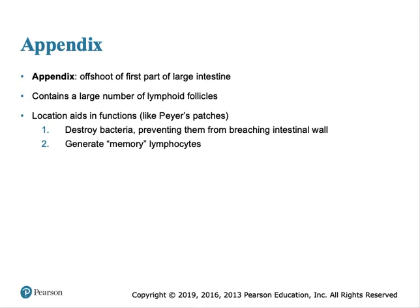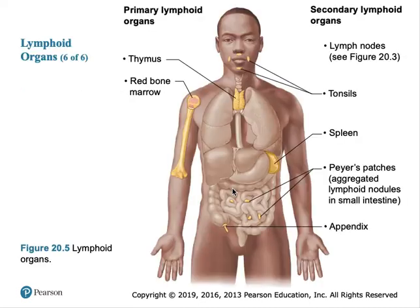For many years, we thought that it was sort of an extra organ that didn't have a purpose, maybe a former stomach. But it actually is really important to assist the immune system. You can survive without it in the case of an appendectomy. So it basically aids in the functions of the immune system, kind of like the Peyer's patches. And it does also have memory.